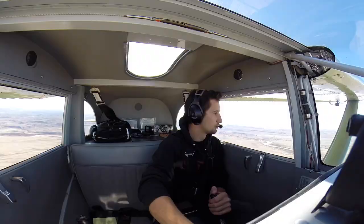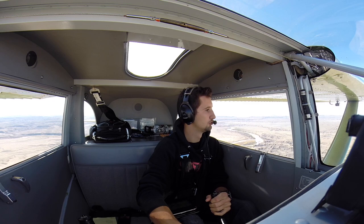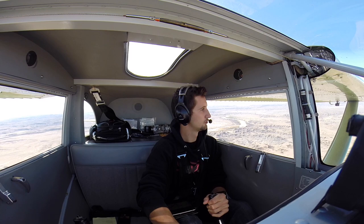Green River traffic, Luscombe 85 Victor Alpha, about 5 miles to the southeast, gonna cross over the field and enter a left downwind for 31, Green River. Hey, Green River traffic, you got a green and white Cessna 172, we're turning left crosswind to a left downwind now for 13, it'll be a touch and go, Green River.